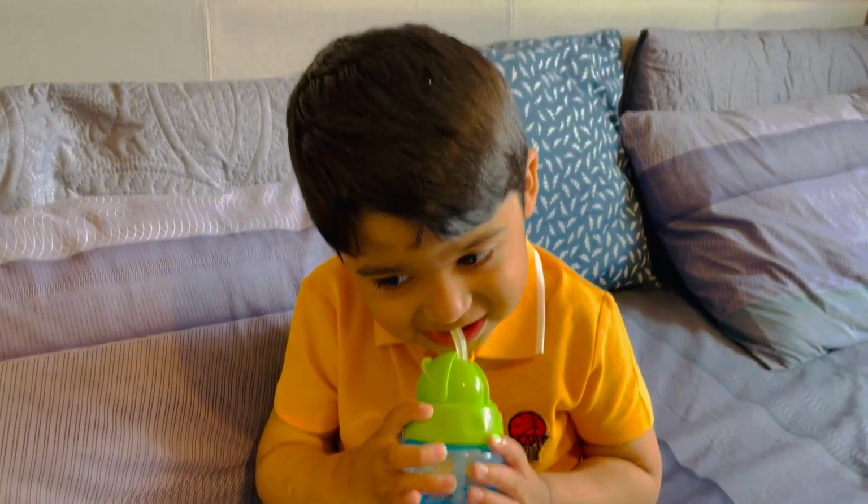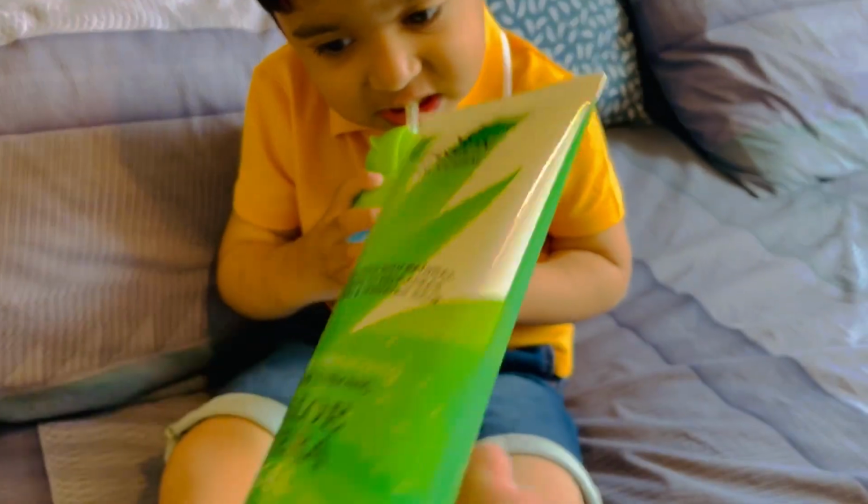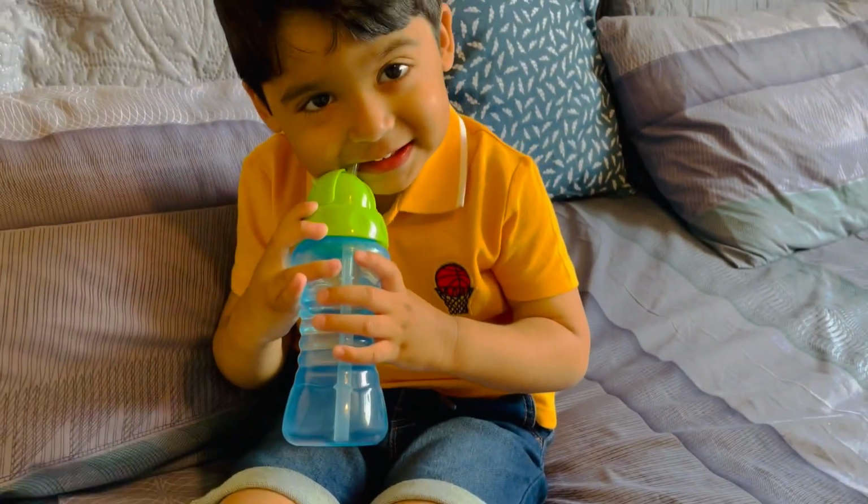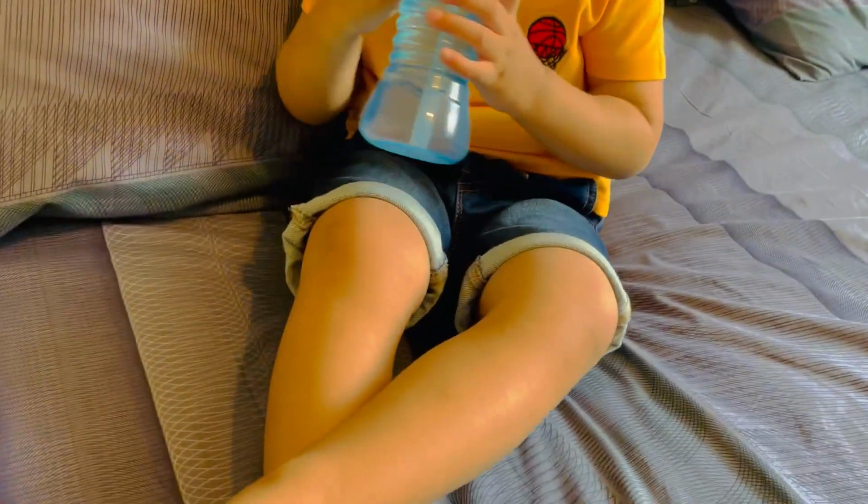So here is Rahim. He changed his dress. Now I'm gonna apply this aloe vera gel on his visible parts. It will protect him from sun rays. So let's apply it.